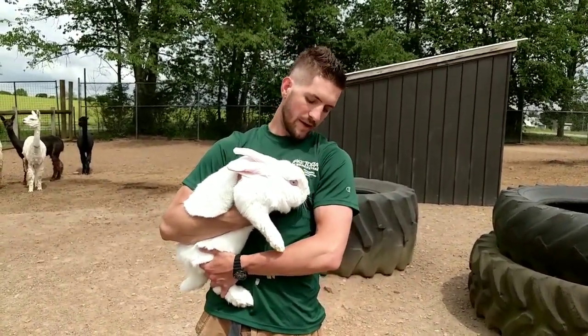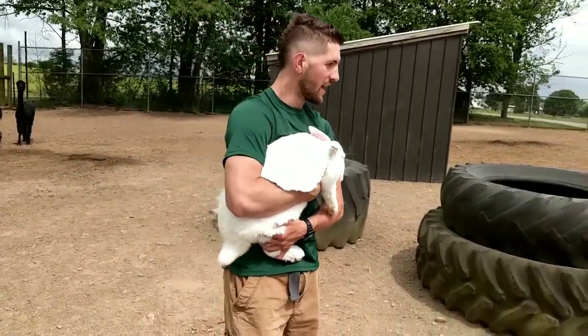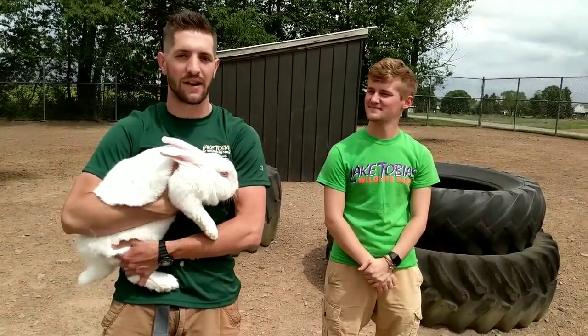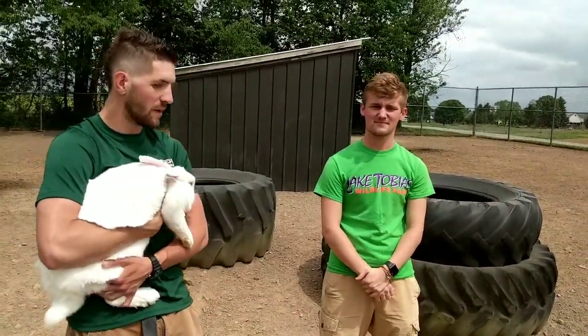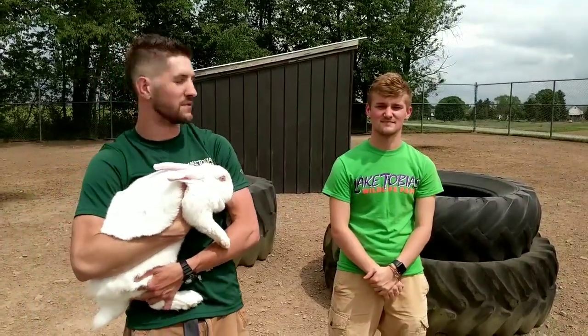Now Marshmallow, that's all we have for Marshmallow here. But today I'm accompanied by Jacob here, and Jacob is our petting zoo manager. We have a lot of animals up here in the petting zoo, and Jacob's going to take us through one of them that we're standing in right now and a couple of the other ones through our ZooView today.